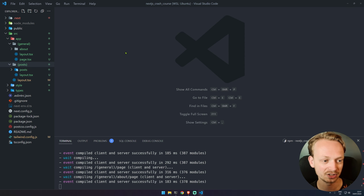So think of it like having a dashboard and your homepage section or something like that. Or maybe a login section that has a different layout. So it's really cool that we can group those together. So next is just going to stack the layouts, and then at the end it will have a page that it will render.